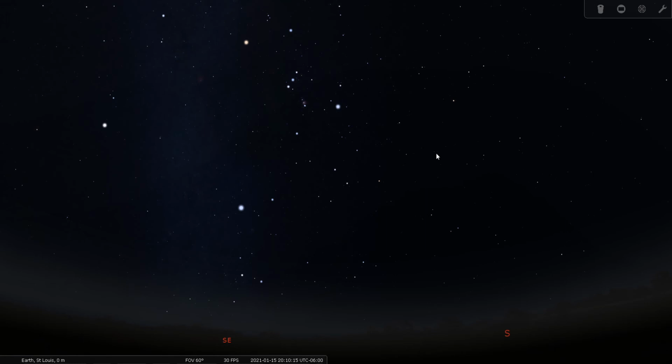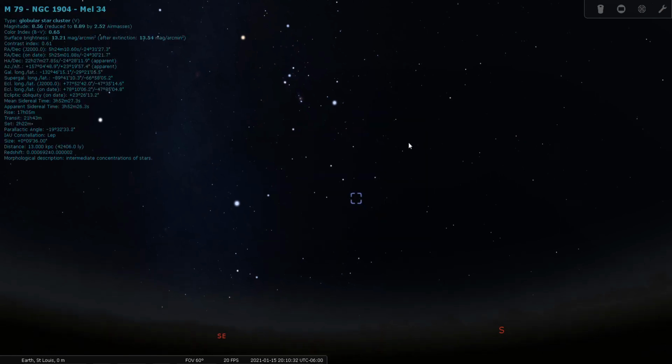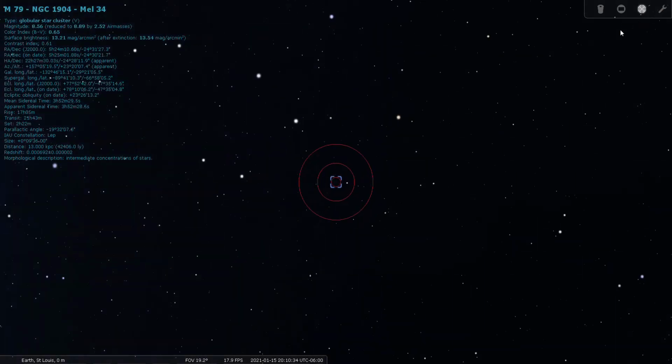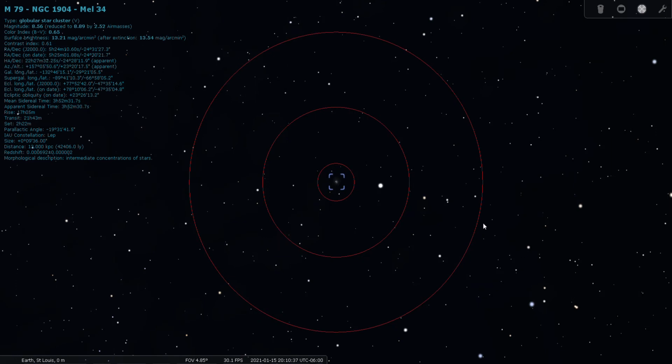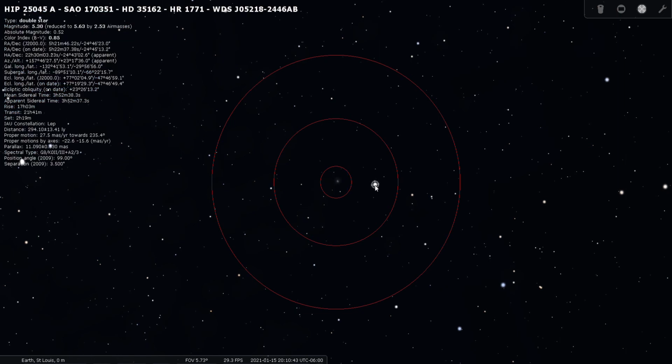Okay, let's venture off into deep sky objects. There's one object on Charles Messier's famous deep sky list within the boundaries of Lepus, and that is M79. It's a globular cluster. And through the finder scope, it should stand out. It looks like it's really close to this bright star here.